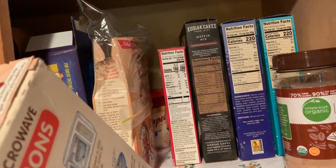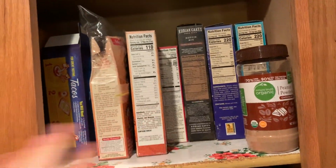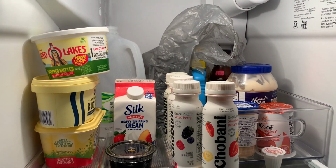We do have lots of pancakes, Kodiak cakes and stuff. I don't know, maybe I'll do something with that. But that's just spices and stuff like that. Nothing too exciting. All right, so up here is just butter, condiments, various stuff like that.